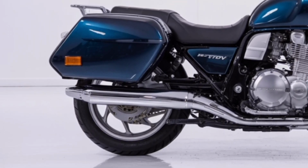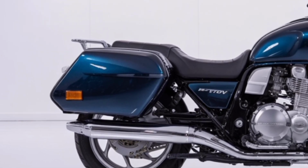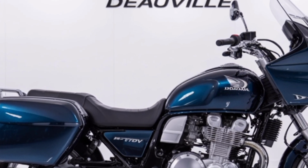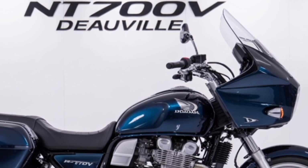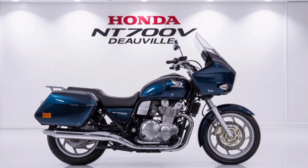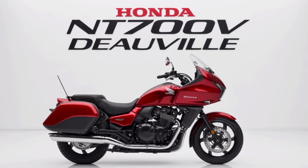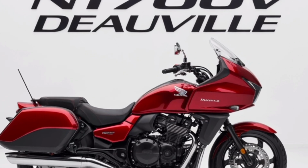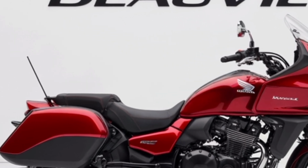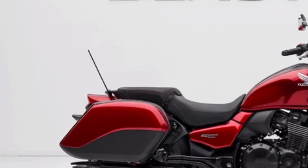When it comes to the way the 2026 Deauville rides, it's everything you'd expect from Honda: mature, balanced, and deeply satisfying. The engine hums smoothly at highway speeds, the wind protection is excellent, and the seat keeps you comfortable even after hours in the saddle. It's not a thrill-seeking machine like the CBRs, but it rewards you with calm, confident progress and the satisfaction of knowing you could keep going for hundreds of kilometers without fatigue.